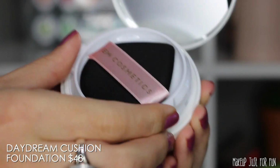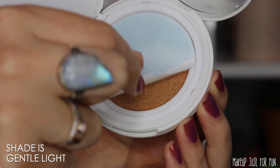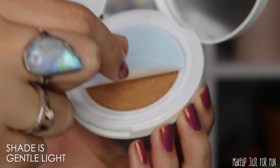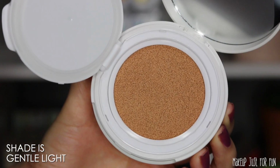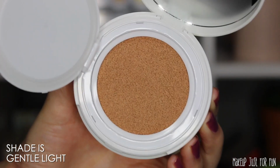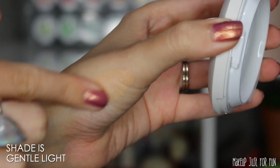And here I'm just showing you how to open it up because mine is completely fresh. So when it arrives, you just open up the little door and peel back this film and you get a beautiful, brand new, fresh foundation. It is nice and squishy, of course, it's a cushion.